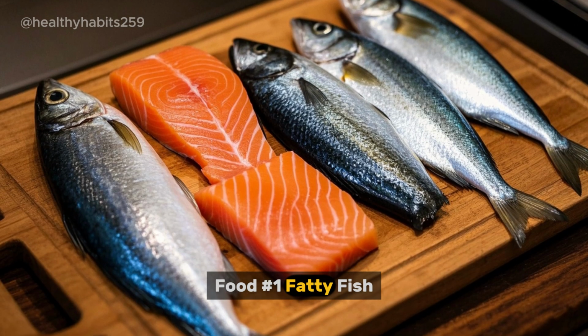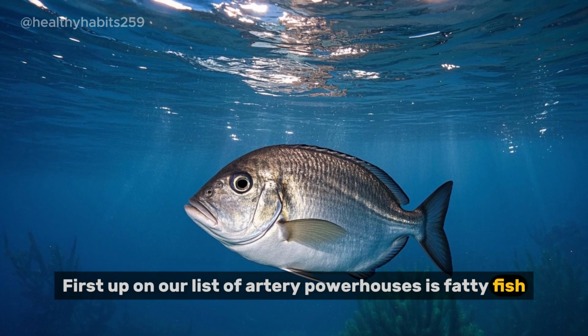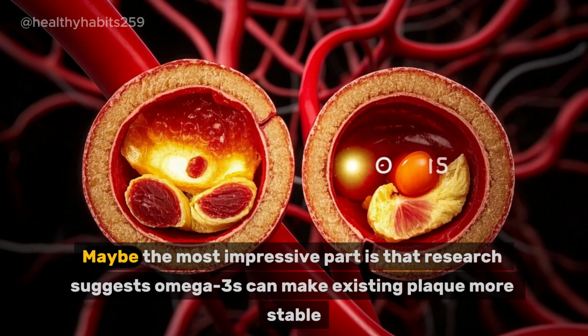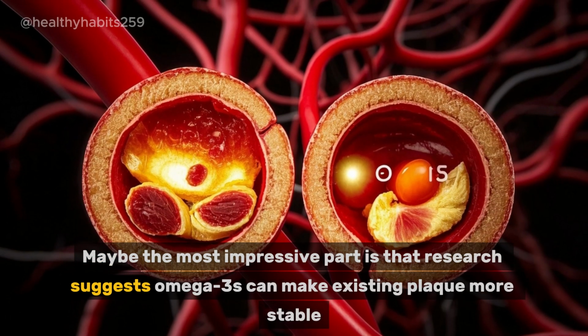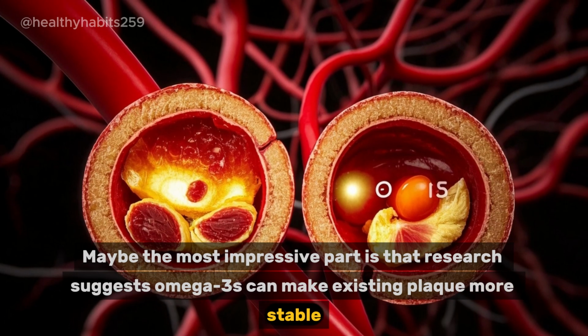Food number 1, fatty fish. First up on our list of artery powerhouses is fatty fish. So how do they clean your arteries? They work in a few key ways. Maybe the most impressive part is that research suggests omega-3s can make existing plaque more stable.